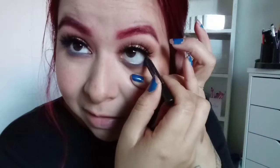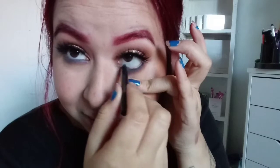And I'm sorry about my nails, guys. But yeah, on camera it's not really picking it up. Some people don't like to apply black eyeliner on their waterline because it makes their eyes look a little bit more like they're closed or whatever. But that's the reason why I like to apply black eyeliner, just because I feel like it makes my eyes look a little bit darker, which I really like.